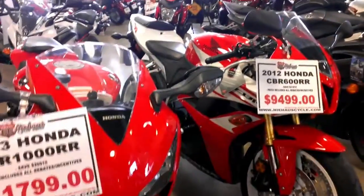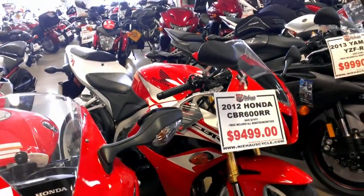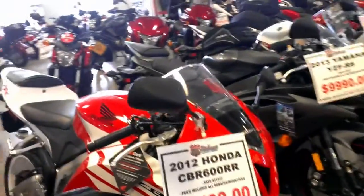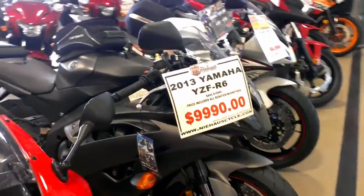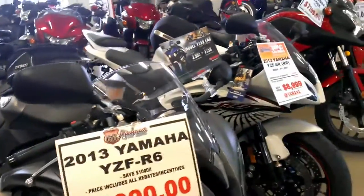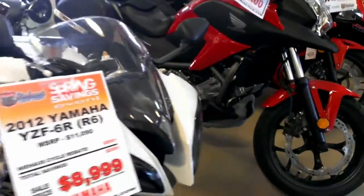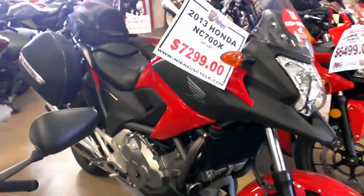Frankie had one of these, an RR. Yeah. And the 600. These are the really popular ones. They're really fast. You know what? I don't want something everybody else has, though. They ride nice, though. I mean, there's a 700.